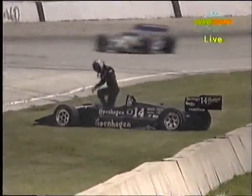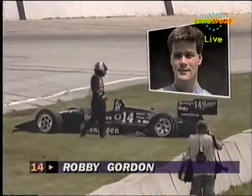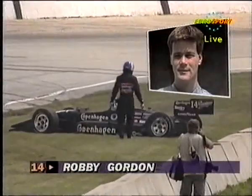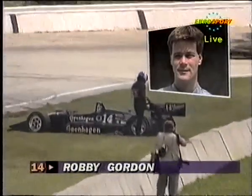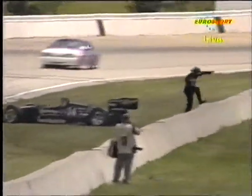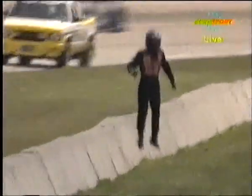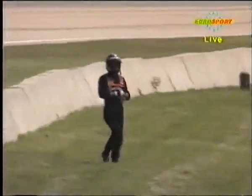That's going to bunch them all up, and that certainly makes life very interesting once again. Robbie Gordon, the man who was going so quickly, he is in the wall. And so we are going to have a yellow flag period. We're going to be in a very interesting situation on the restart. It's Mansell leading from Boesel in second, Fittipaldi in third place with just a few laps to go.